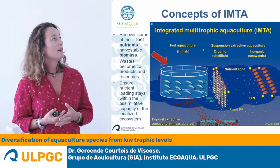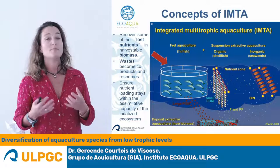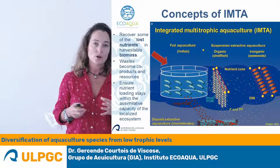And the idea is to recover the lost nutrients that are coming from one trophic level into biomass that can be harvestable and that can be used or consumed by humans or by other species. Therefore, the waste becomes products and resources. And this also enables us to ensure that the nutrient loading stays within the assimilative capacity of a localized ecosystem.